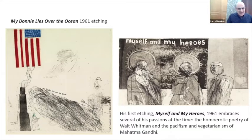So My Bonnie Lies Over the Ocean, this is an etching series that he did called The Rake's Progress or something like that. I can't remember now. He thought America sounded like a good place for him to be. And this etching on the right, his first etching, Myself and My Heroes, is Walt Whitman and Mahatma Gandhi, and David Hockney. So, these are very well done, interesting, intriguing, and the piece on the left has this sense of, I want to get to America.